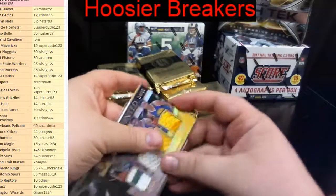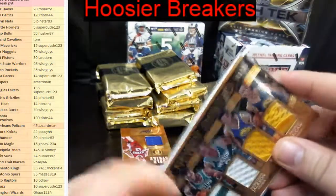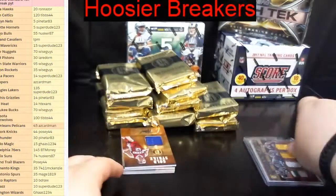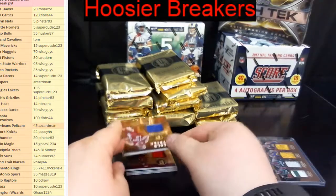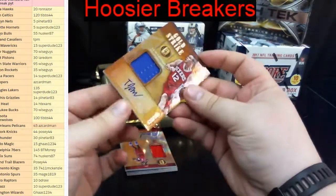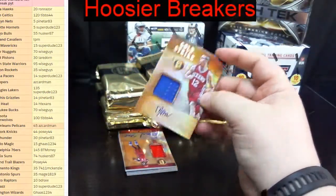So, sweet looking card to first start out. There you go. I believe that is this size. Sorry guys, I wasn't sure what size top loader I was gonna need. Boom. All right, next up for the 76ers, TJ McConnell. That is number 26 out of 149. TJ McConnell for the 76ers.